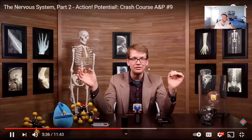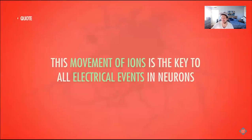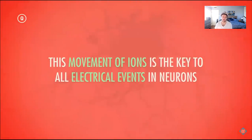Running away from other positively charged ions. This movement of ions is the key to all electrical events in neurons, and thus is the force behind every single thing we think, do, and feel. Of course, not all of your body's electrical responses are the same, and neither are the flows of ions going in and out of your neurons.